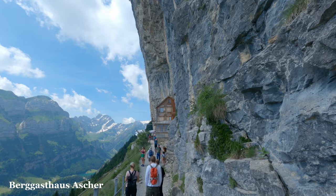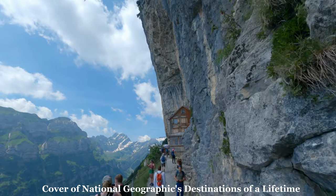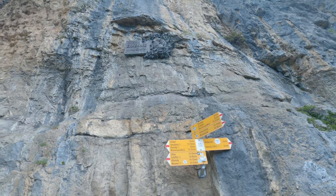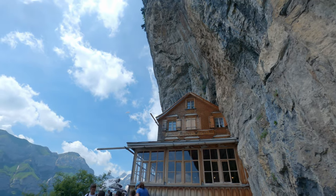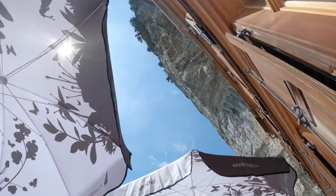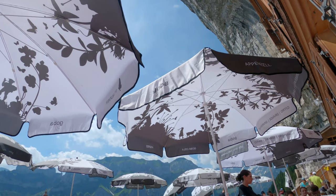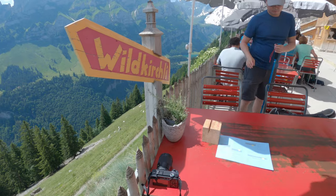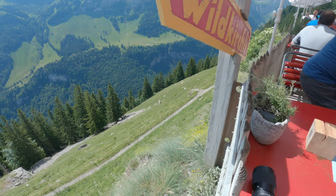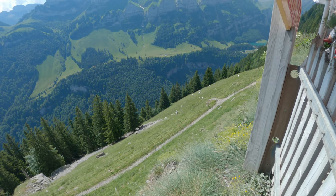So here we are at the Aescher restaurant. This place is really famous because it appeared on the cover of a National Geographic magazine. We just changed seats because this table was available. But look, there's even mountain goats on the sides, and you have the lake over there.